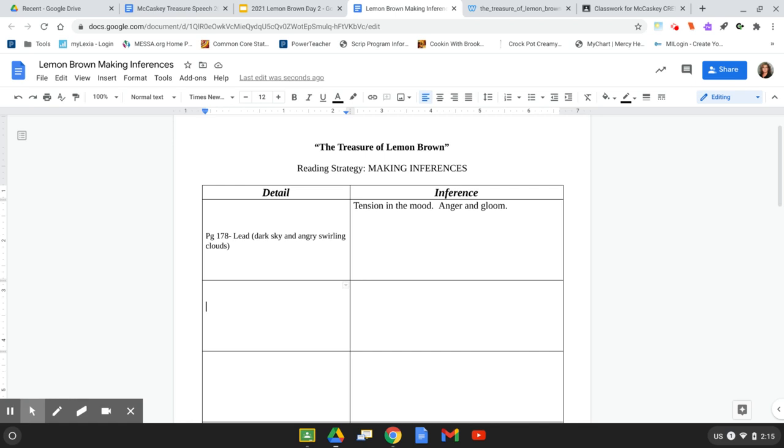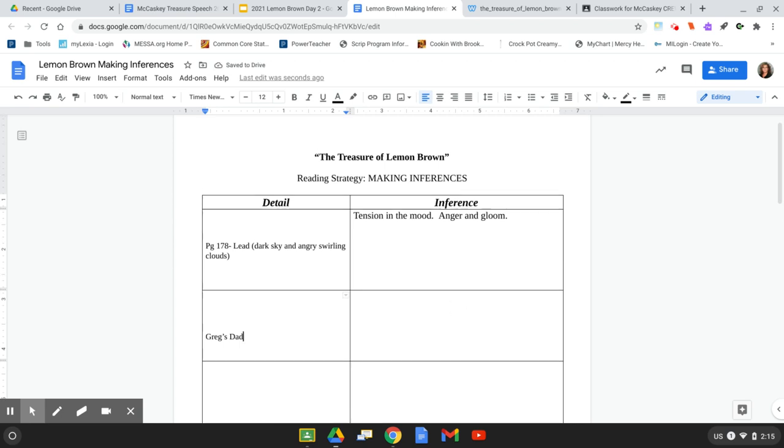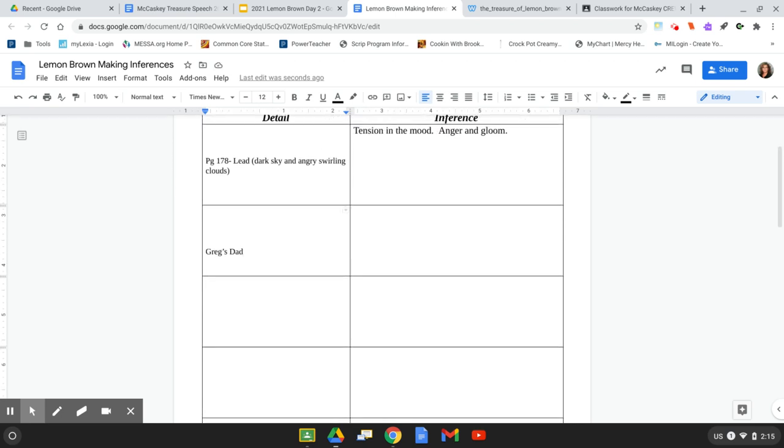All right, look at Greg's dad. He's not very happy. So let's talk about Greg's dad here. We're looking at him on page 178. He talks about how he left school at 13 and all these different chances and things. What can you infer about Greg's dad? What kind of guy is he? What kind of life has he had? If you say that he had a tough childhood, you're right.